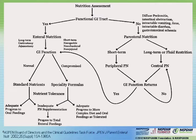This seems like a somewhat complicated chart, but I think it's actually a good one, from the ASPEN, American Society of Parenteral and Enteral Nutrition, guidelines. I think basically what it shows is you assess the patient either through some of the anthropometrics we talked about, that you heard Maria talk about, or just a global assessment, and then you decide whether or not this is a patient that can have some enteral nutrition, and if so, what type. Are they going to need long-term therapy, like through a tube, or short-term therapy through a nasogastric tube? And then you assess where the patient is at, and then you decide whether they're going to have a standard formula or there's something wrong with their gut and they might need a special formula.